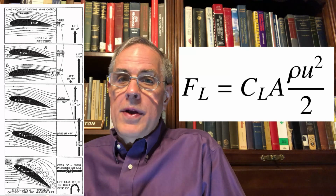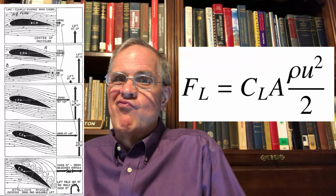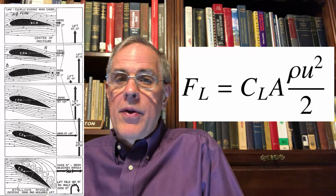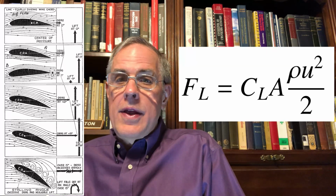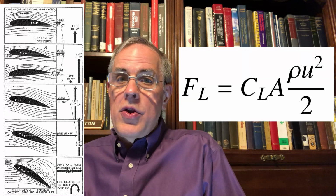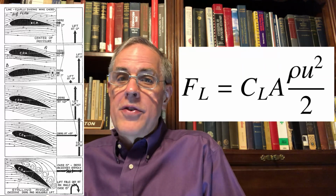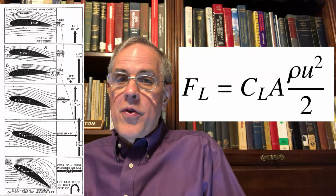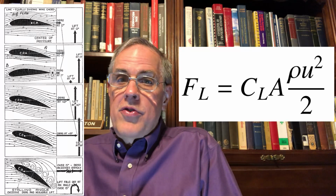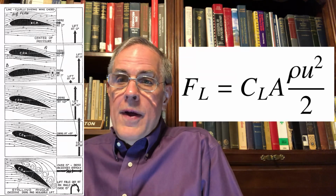Now, I said that one way of getting lift would be assuming that the airstream goes through the center of the airfoil. In other words, that there's no angle between the airfoil and the airstream. But the airfoil that we're going to use is the classic NACA 0012. It's symmetric about that. And so as we said, there's no lift generation because there's no difference in the airflow above and below.